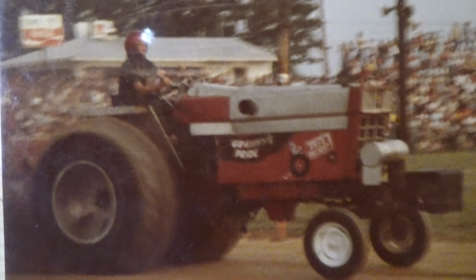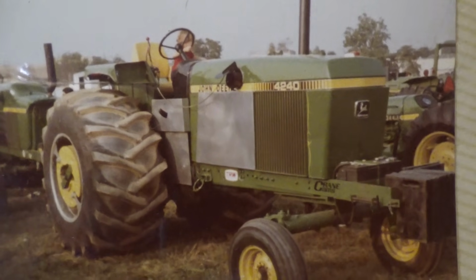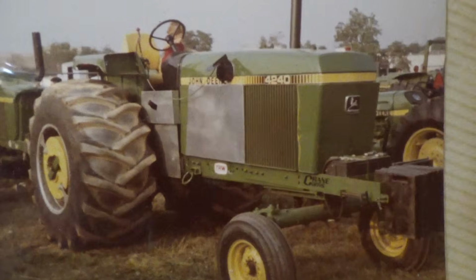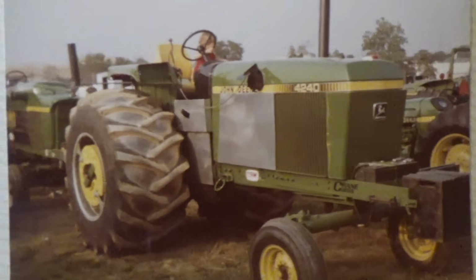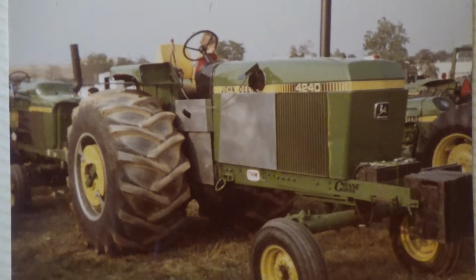Gaithersburg. It's Tom Savage's second Alabama splitter, and sitting behind him was a 4010 Alfred Wiles was running at that time.